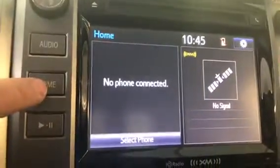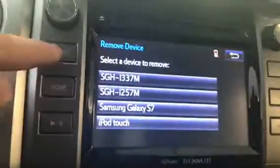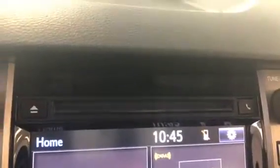Show you a couple of the features on here. So you can run your phone right through here. You can link your phone straight into the radio. And it does have a CD slot above the stereo. Real nice roomy truck inside. It's clean, no real smoke or pet smell at all.